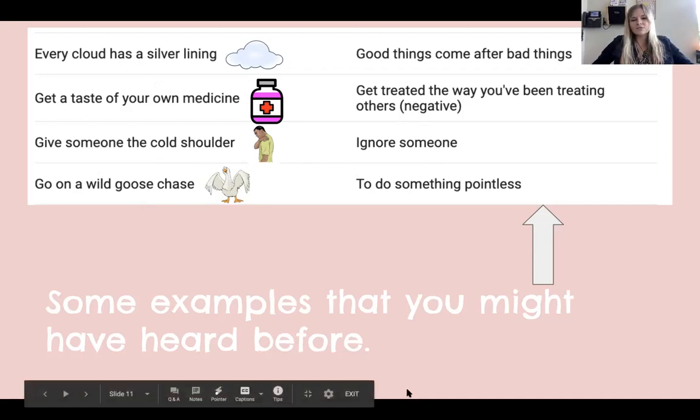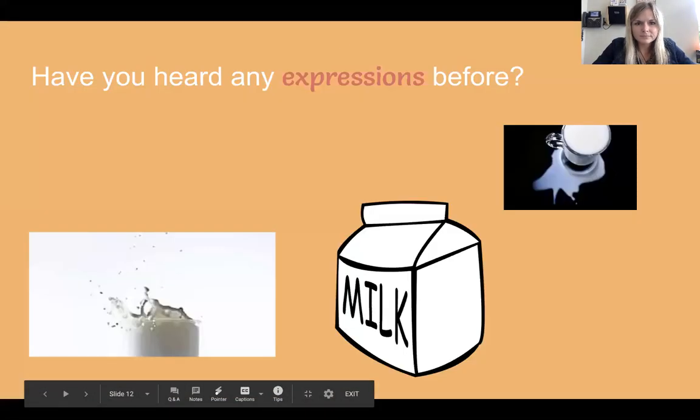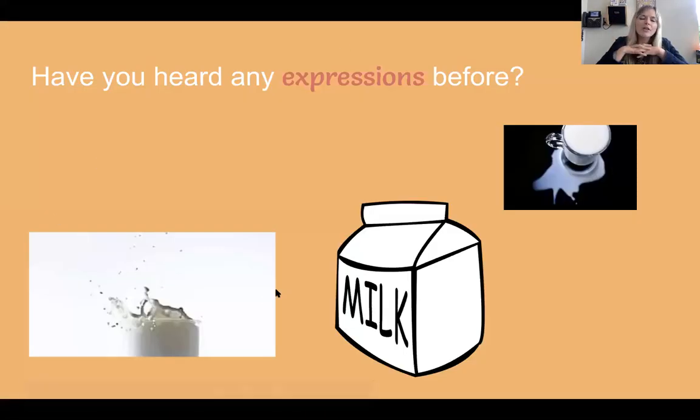So all of these things don't actually have anything to do with what you're talking about. But they are kind of fun to use and they make you think. They make you dive for that meaning. They make you search for the meaning. Expressions make you think harder. I want you to think if you've heard any other expressions before. I want you to think about something maybe adults in your life say, or expressions you've heard on TV, expressions that you may have already read in your books. There are so many different expressions.